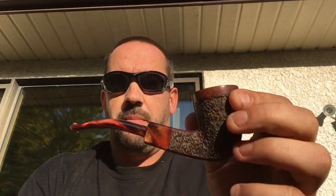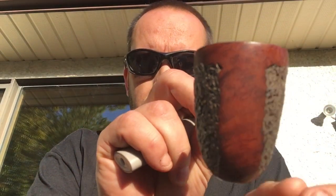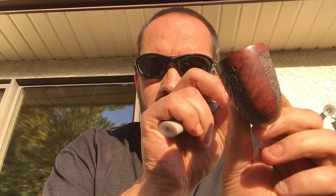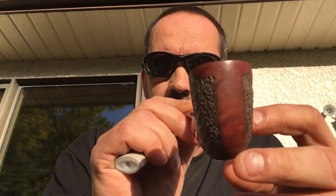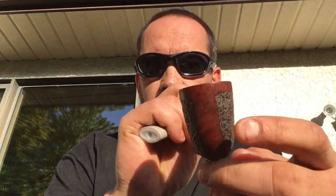Sorry, that was a huge sidebar, but yeah, the Viking. I called this pipe that because it kind of looks like an upside down or whatever kind of Viking mask. It's a smooth stripe all the way along without dumping it. Rusticated on the sides. Did this one a few months ago.